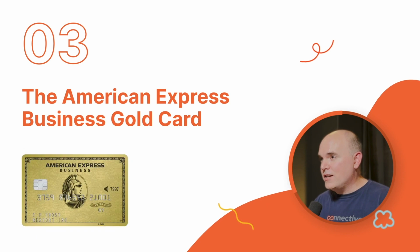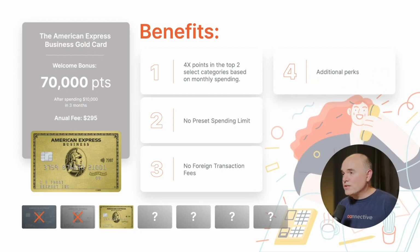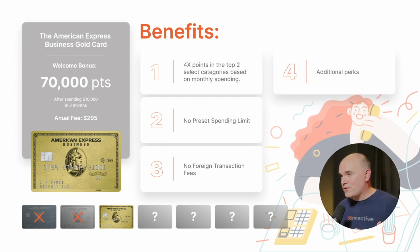Next is the American Express Business Gold Card. 4x points in the approved categories such as gas, computer equipment, travel, and restaurants make it super easy to actually use the card. It's also one of only 2 cards I could find that specifically target online advertising, which could be huge for us. Here's why we're not going to use it though.